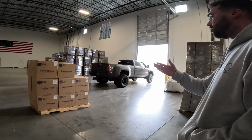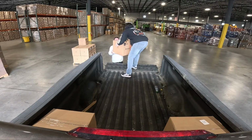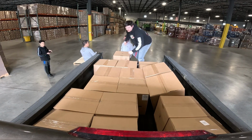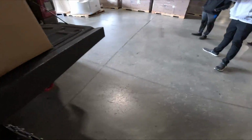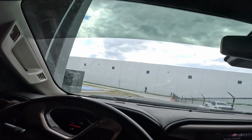I guess we could go ahead and load this up. Sure, yeah. All right, I want to get a cool photo, but I can't leave tire marks. So we gotta be careful. I don't want to damage their warehouse. All right, we got the photo, and we didn't leave any scuff marks. Everyone here's so nice. A little tight, not that tight.